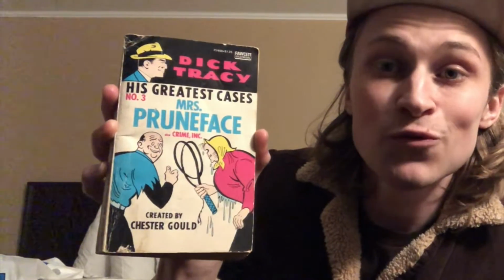I also got this pocketbook of Dick Tracy with Mrs. Pruneface. That's super cool. I don't have any Dick Tracy yet, so this was a nice little find. It was also really cheap. Great deal. Really excited about that.